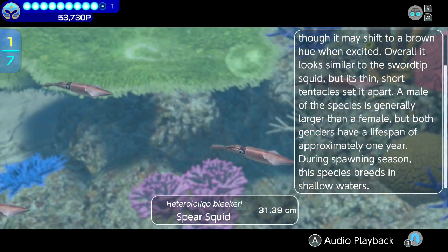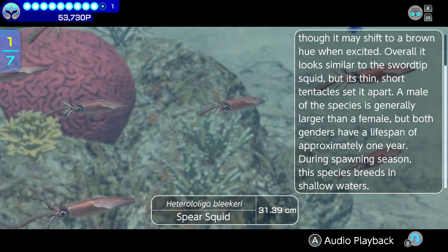During spawning season, this species breeds in shallow waters.